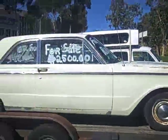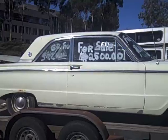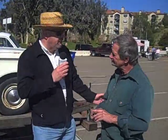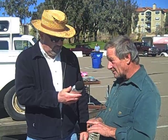Okay, we're out here with a gentleman who has this very nice Mercury Comet. What's your name, sir? Herbert Pender. Herbert, have you been coming out here to the Big 3 before in past years? No, this is the first time. What do you think about this event? I think it's great. I think they ought to have it more than once a year, and if they only have it once a year, they ought to have it when it's not going to rain. Exactly.